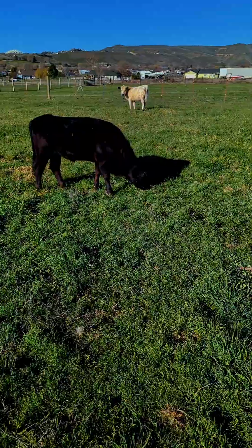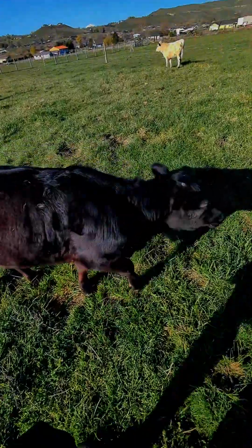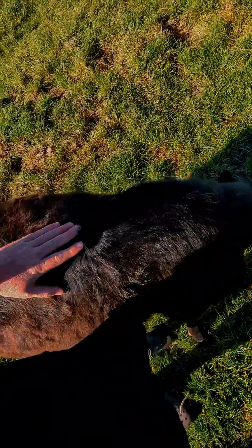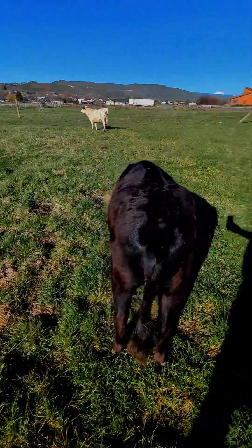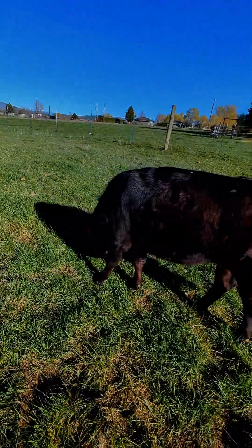Hi, little girl. Good morning. Good morning, sweet thing. Hi, honey. My hip is here, so she's even at her back a little bit less than my hip. That's Hummingbird. She's blind in one eye from an injury when she was a calf, but it doesn't stop her. Does it, sweet thing?